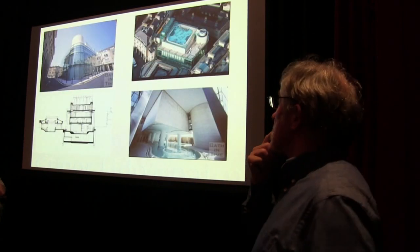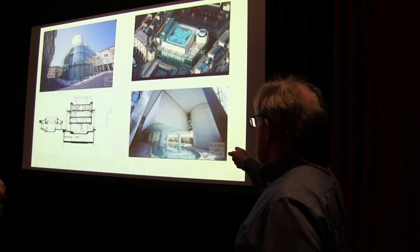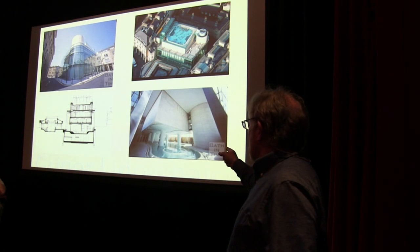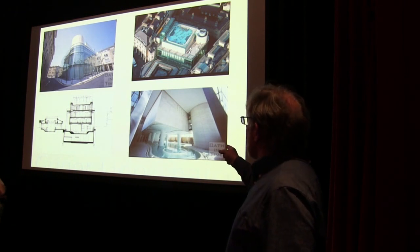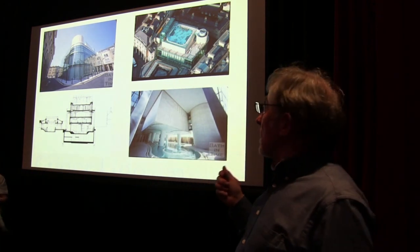There's the building in Bath, right in the centre of town. This is, on the bottom, the main pool area, which is, of course, heated as well. And it's got one or two gizmos in there.